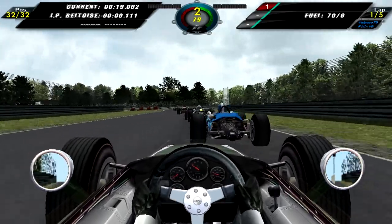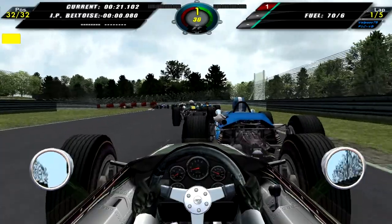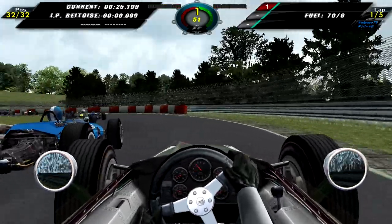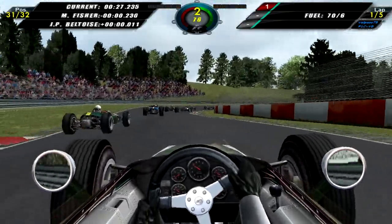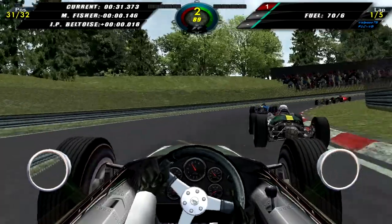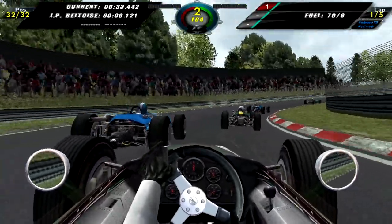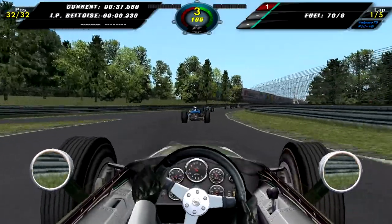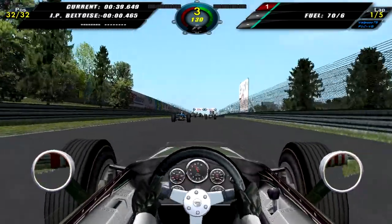Here trying to be careful not to crash into Beltois or anyone else for that matter. I try to go on the outside here, and that works out quite well. So we are now in 31st. However, Beltois manages to overtake us on the outside through the hairpin, so we now drag back into last place.